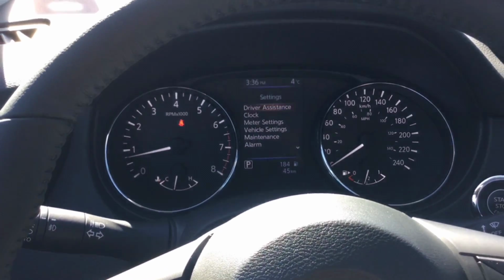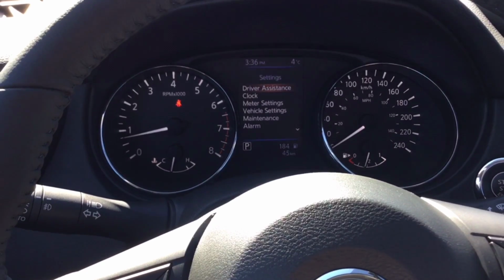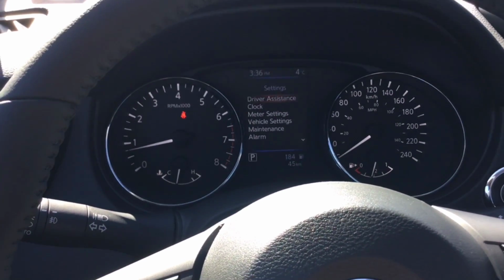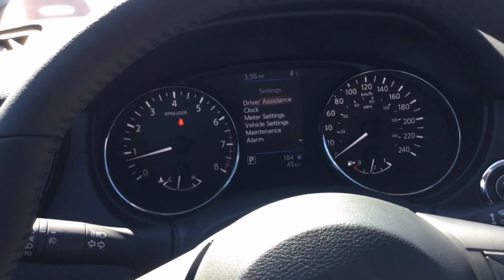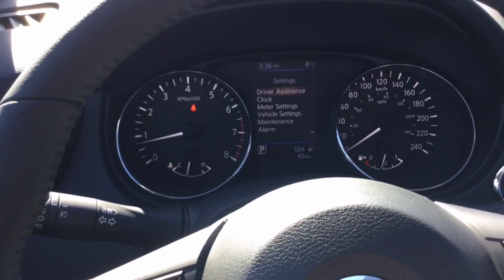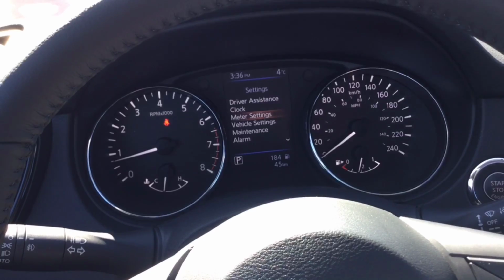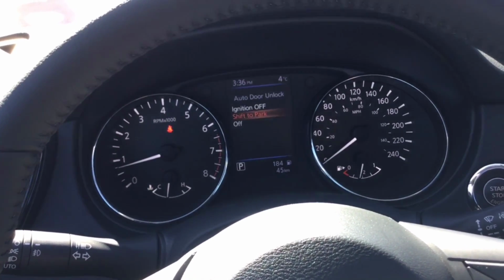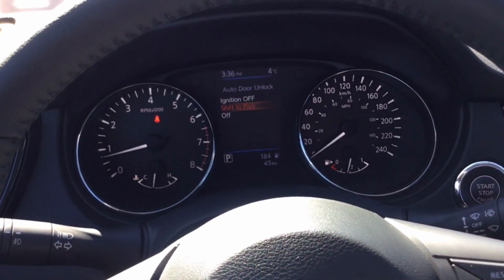Our last screen over is our settings. The only setting I typically change in here is for the locking. By default, our vehicles automatically unlock the doors when you put the vehicle into park and then turn it off. Most people prefer that it unlocks when you put it into park, even though the vehicle is still running. So what I do is I come down to the vehicle settings, I go into locking and then into auto door unlock, and I change it so that when you shift into park, the vehicle automatically unlocks.